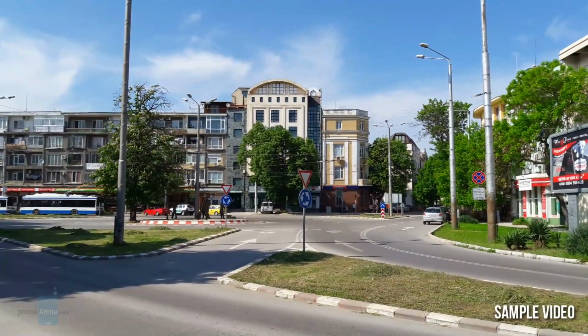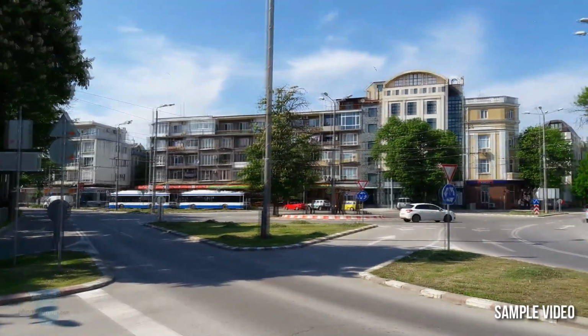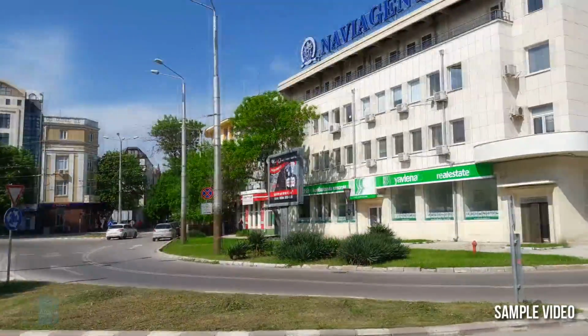The front-facing camera takes decent photos, but quality drops significantly in low light. On the bright side of things, videos taken with the Galaxy A3 look great at 1080p resolution. Sound in them is also of great quality.